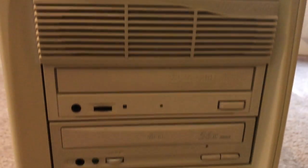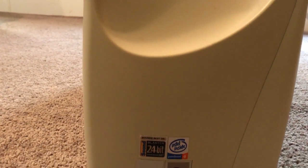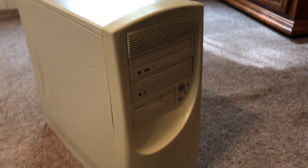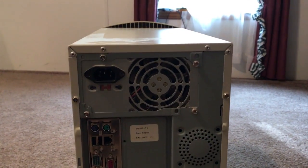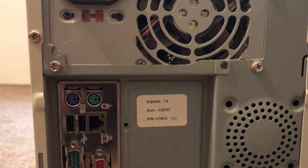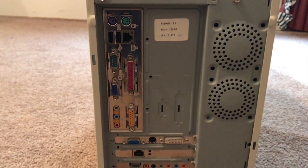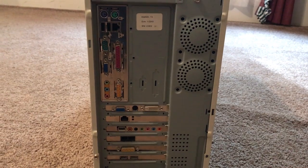This is kind of a generic case: hard drive cooler, a couple of CD drives, one of them's a DVD burner, floppy drive, some stickers on the front. My dad enjoyed having stickers on there. Dad stopped using the computer when he left in 2006, but the computer itself was built in 2003, and we can see various peripheral ports, network jack, modem, all that kind of stuff.